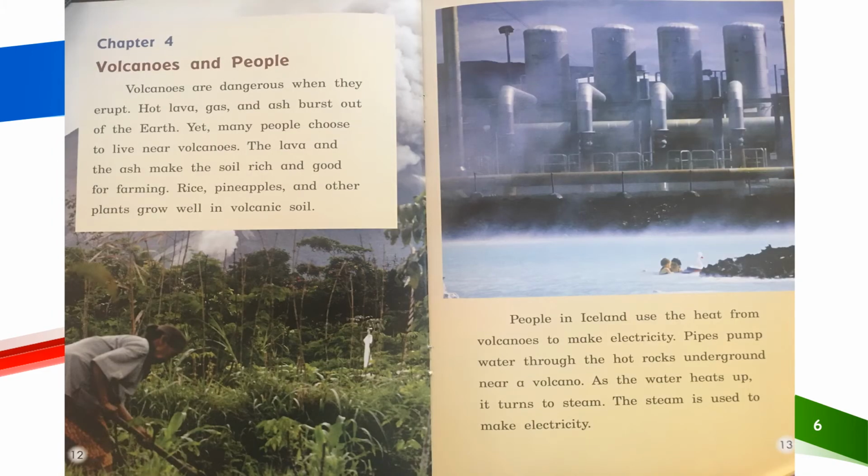Chapter 4, Volcanoes and People. Volcanoes are dangerous when they erupt. Hot lava, gas, and ash burst out of the earth. Yet, many people choose to live near volcanoes. The lava and the ash make the soil rich and good for farming. Rice, pineapples, and other plants grow well in volcanic soil.